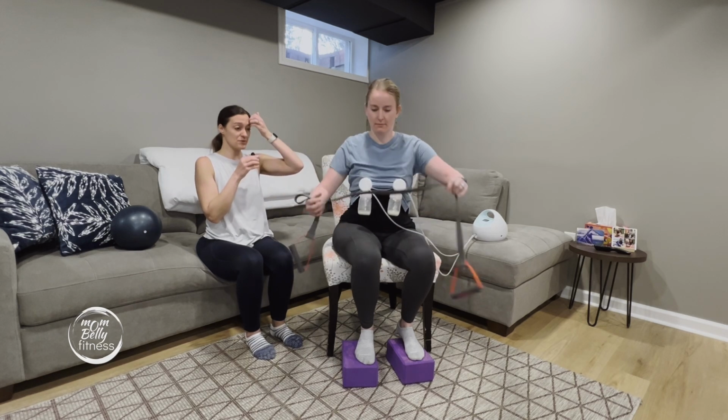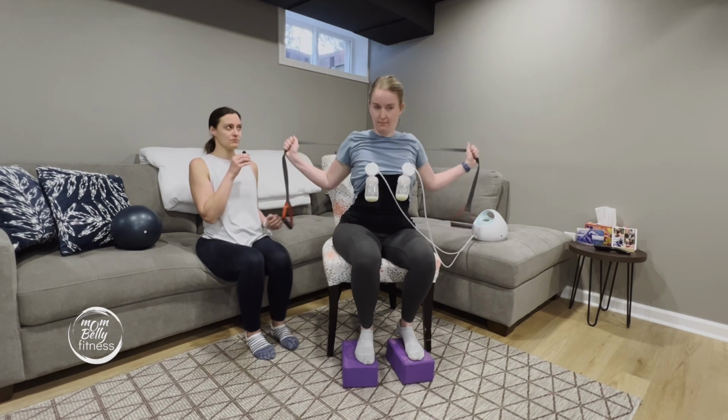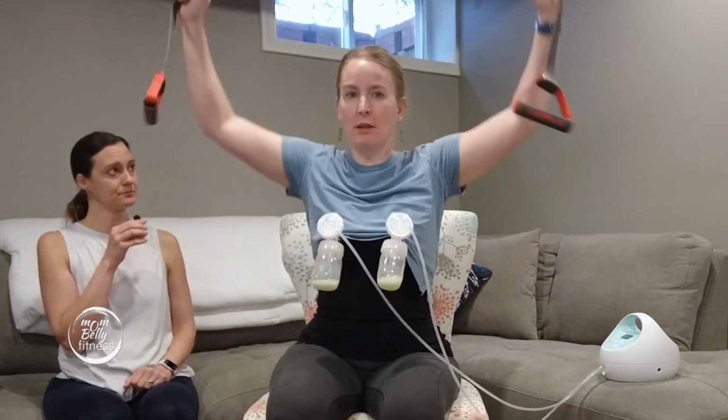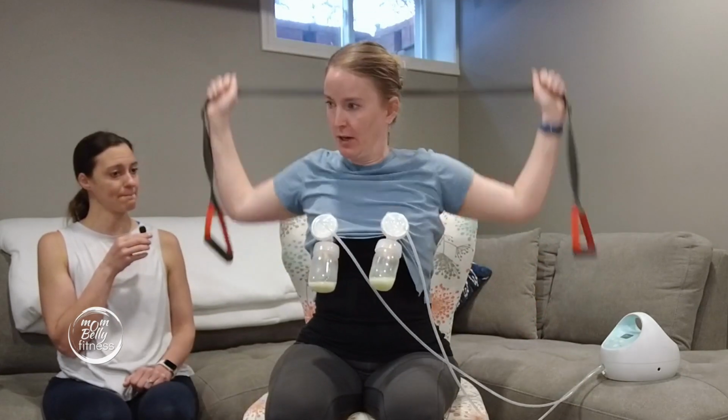You can either double it up or single it up if you're using a band, or with your pull. Like I said, just the motion itself is going to be helpful. Yeah, most people would have a broomstick in their work or something to that effect, because we know a lot of people are going to be pumping at work.